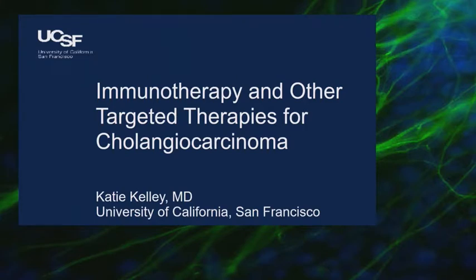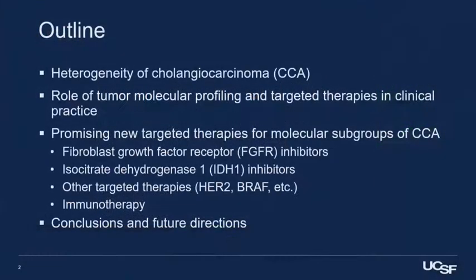So this is the talk title, Immunotherapy and Other Targeted Therapies for Cholangiocarcinoma. And here's the outline I'll follow. An overview, as we've heard already from both Jessica and Nabil in different ways, about the heterogeneity, the huge variability in this type of cancer.